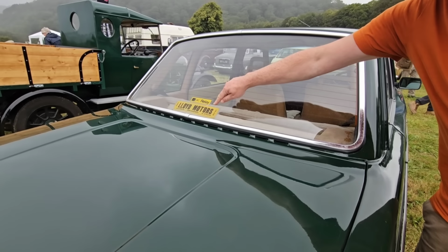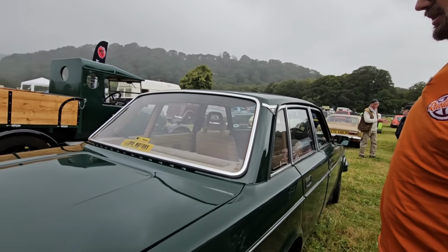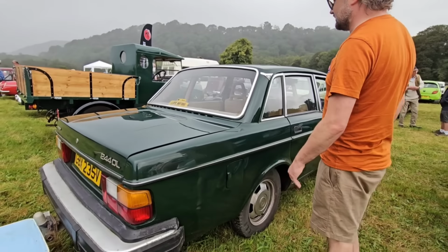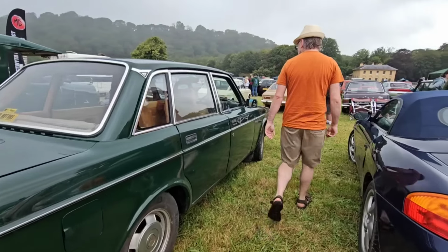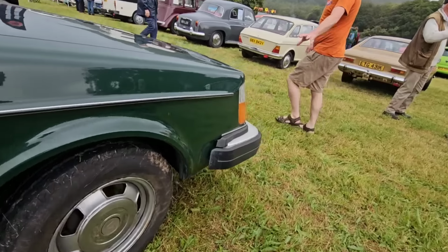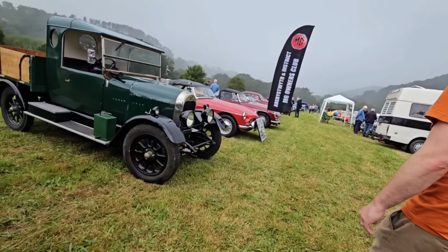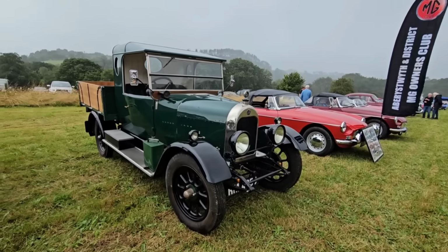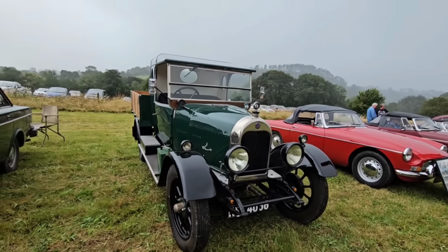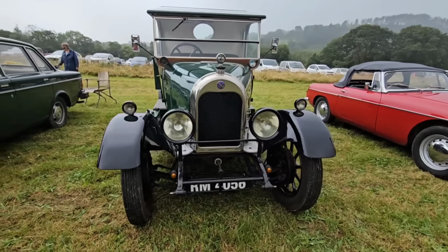That is still a Volvo dealer in Aberaeron, so it's likely they sold this car new. It's lovely to see. Just look at the size of the bumpers on that. We had a good look. Yeah, huge Federal bumpers. Hasn't got the headlamp wipers, unfortunately. Sadness. It's an old Morris light van, apparently. I don't know what year it is, but let's have a look.